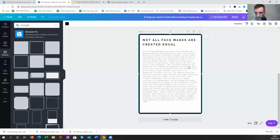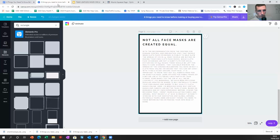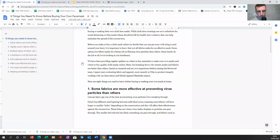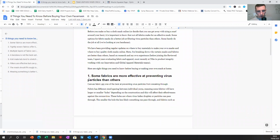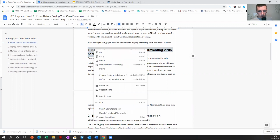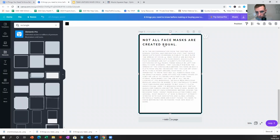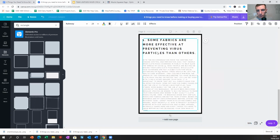Okay, I think this looks good. I think it's looking good now. So we're going to duplicate this. Okay, just duplicate that. Boom. Now this is page 2. Page 2, we're going to put here. So number 1 is some fabrics are more effective at preventing virus particles than others. We'll just copy this. I'm going to paste it in here. We'll make sure I move that position backwards so we get to this. Paste that in there. Boom.